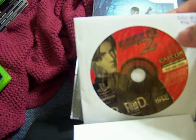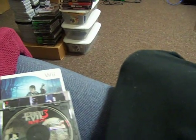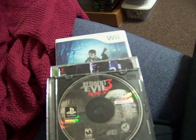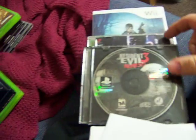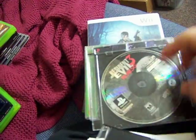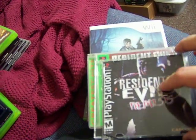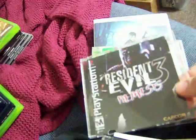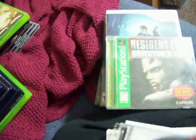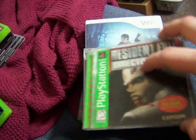Resident Evil 2 Leon disc. The clear disc is cracked. I don't know if I threw it out or if I have it somewhere. Oh well. Makes me sad, but I wouldn't play. Resident Evil 3 Nemesis. Disc only. Another one. Same thing, but I put some printed artwork in here. Works nicely in these little jewel cases, actually. Duplicate director's cut.